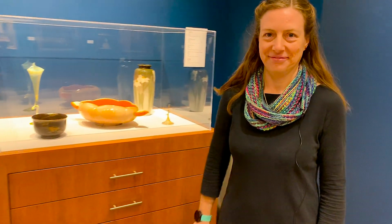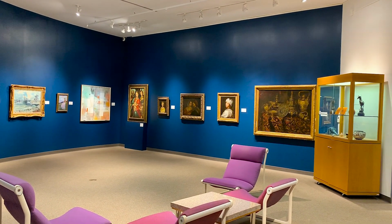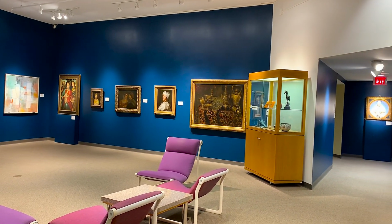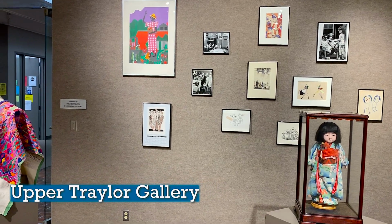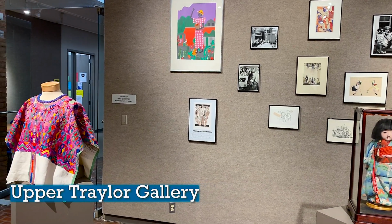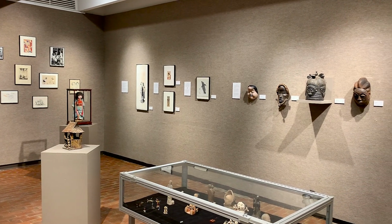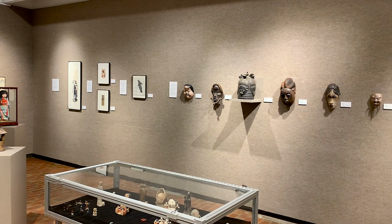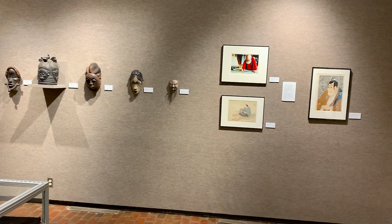So, because our exhibits change every 6 weeks, what you'll see in the galleries right now won't necessarily be what's here when you come to visit. So currently in the upper trailer gallery, where we are right now, is an exhibition curated by the students in a museum studies class that I'm teaching this semester. And the students, all of the objects on display here, or most of them, I guess there are a few that we've borrowed from special collections and archives, but the majority of the objects are from the college art collection.